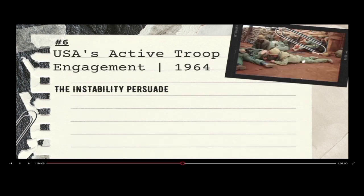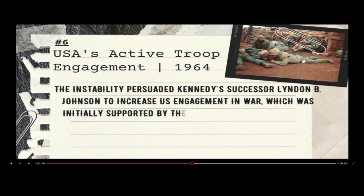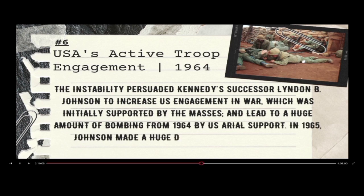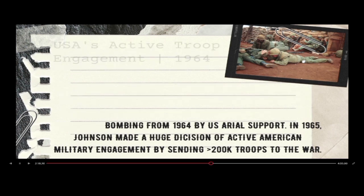USA's active troop engagement of 1964. This instability persuaded Kennedy's successor, Lyndon B. Johnson, to increase US engagement in the war, which was initially supported by the masses, and it led to a huge amount of bombing from 1964 by US aerial support. In 65, Johnson made a huge decision of active American military engagement by sending more than 200,000 troops to the war.